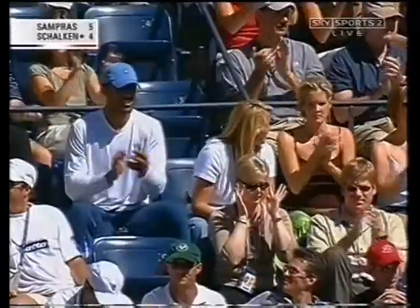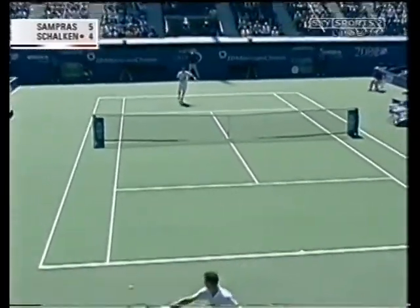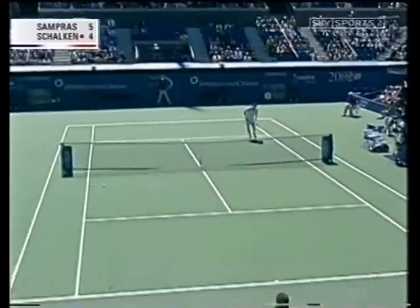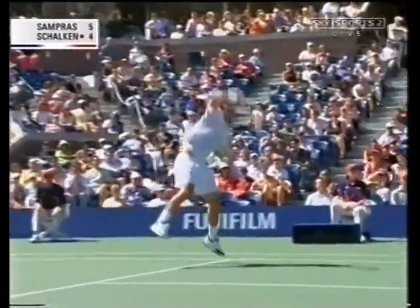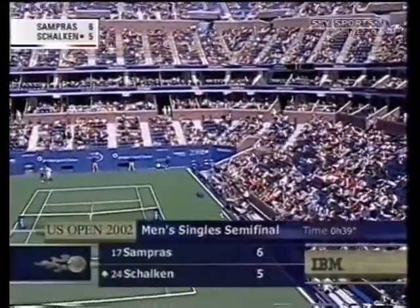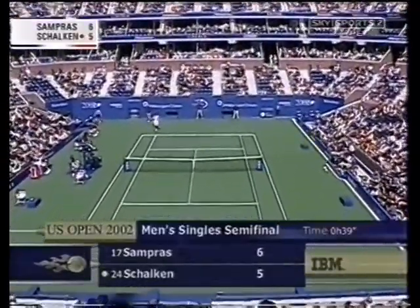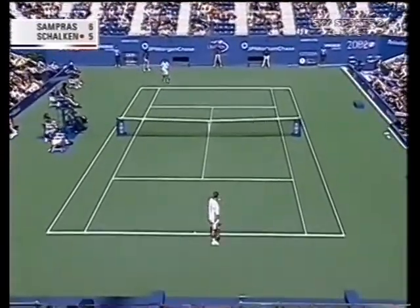The crowd appreciative of his efforts. Rick Fox on the left joining the Sampras box. And Sampras opting to come in behind every short forehand that comes his way. So that is a golden ticket to the net for him. Now Schalken sets up his office 5 feet behind the baseline and dishes out some very solid ground strokes. His natural game from along the baseline.